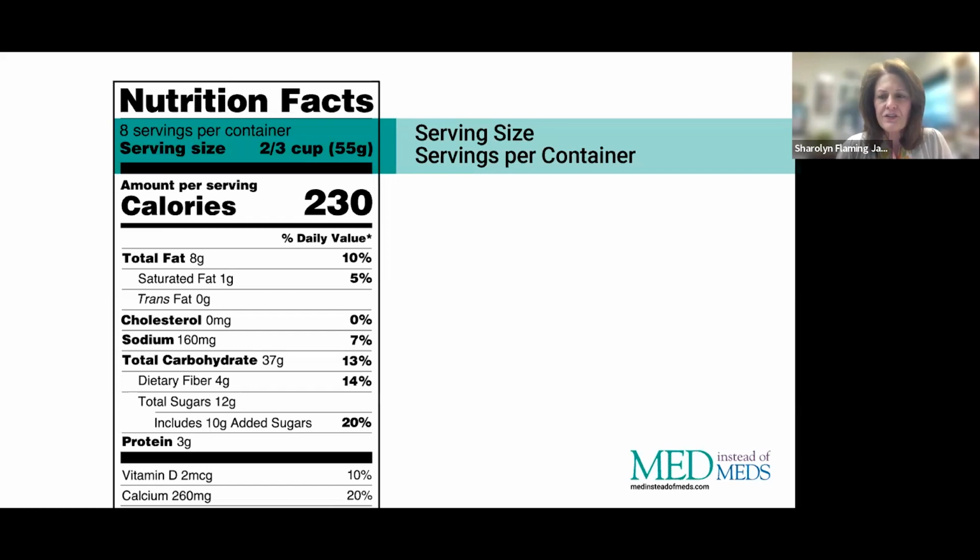Servings per container is especially helpful when looking at what appears to be a single serving container. Often what's sold as a single serving is actually 2 or more servings. Again, like a 16-ounce beverage may seem like a single serving, but it's actually only 1 if you read the label correctly.